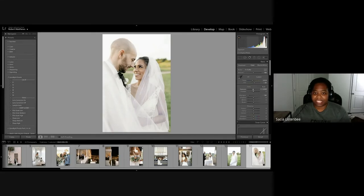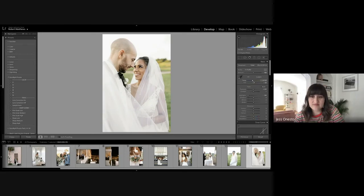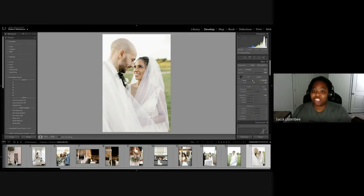Mostly because that skin cast can look really icky on them, and it's just really hard. It's harder to fix on Black clients than white clients. So what I'll usually do, like they actually did their first look on this grassy part here, but the only reason I did that was because it was open fields. They weren't surrounded necessarily by trees.